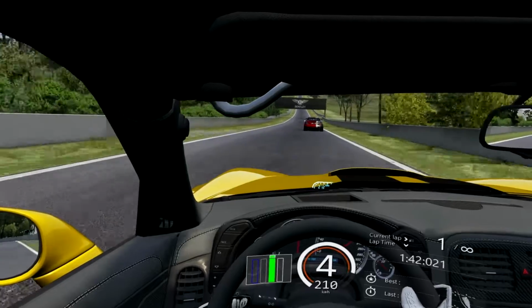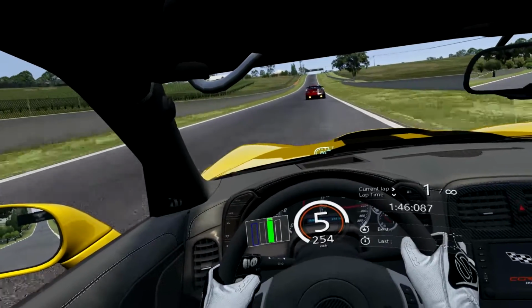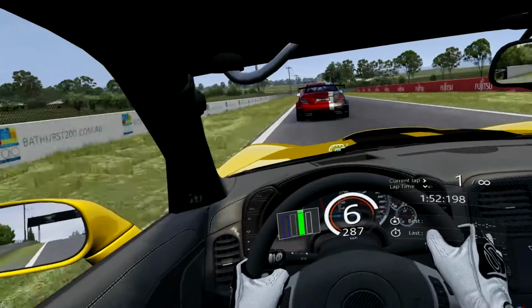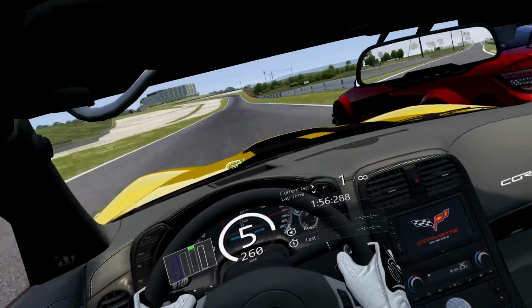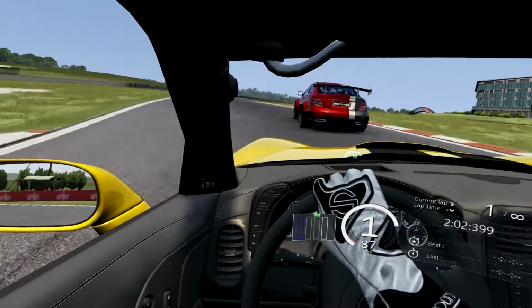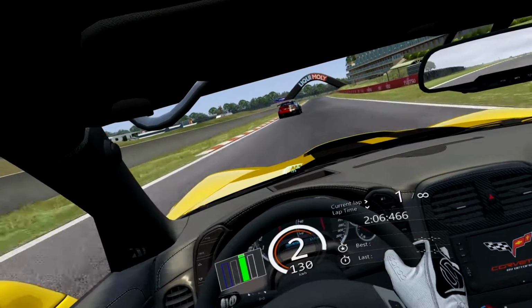Now here we go, flying down the straight, and this thing just has so much power. It's just absolutely awesome as I hit almost 300 kilometers, which is what the V8 supercars do on Bathurst as well. As I try and get past, have I got room? No, I don't think so. Because he's set to 100% aggression, he might cut me off, so I'll wait for another time.